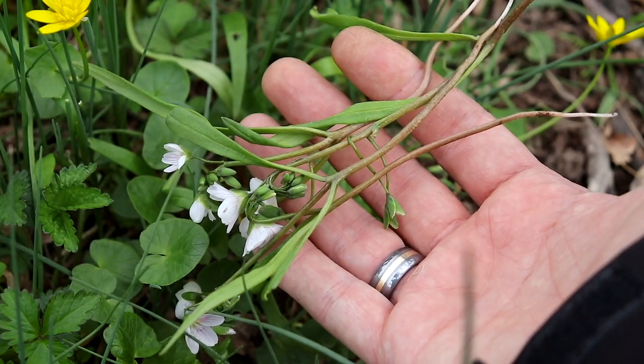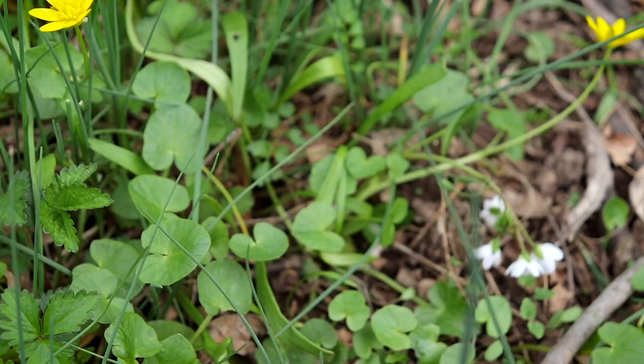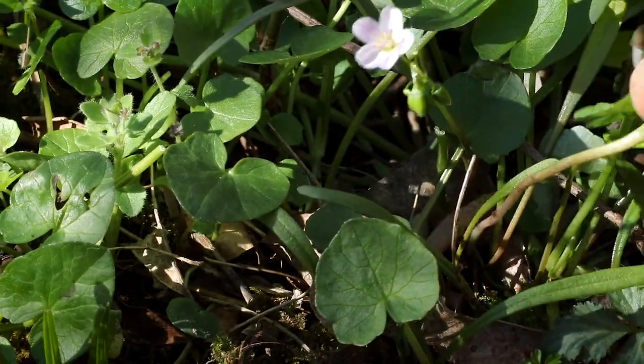The tap roots are like little potatoes, and in my opinion, you simmer them in some water and they taste like a cross between chestnuts and a red potato. Throw some butter on there and I'm in heaven.